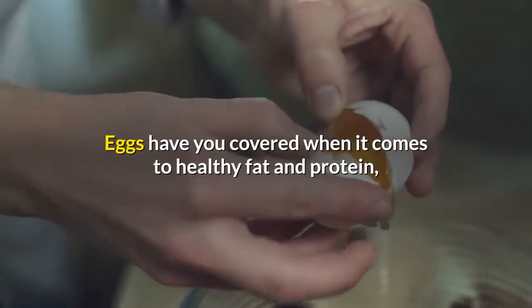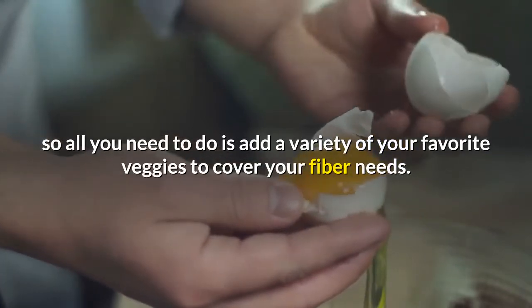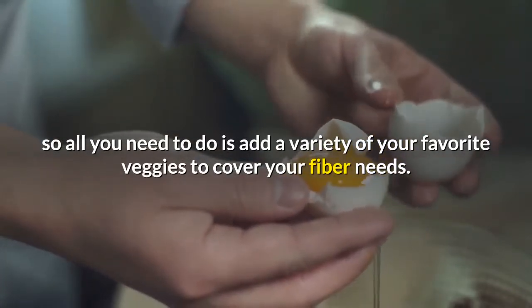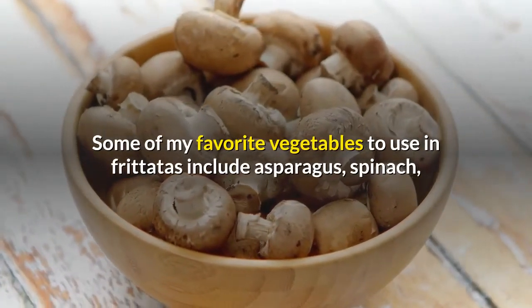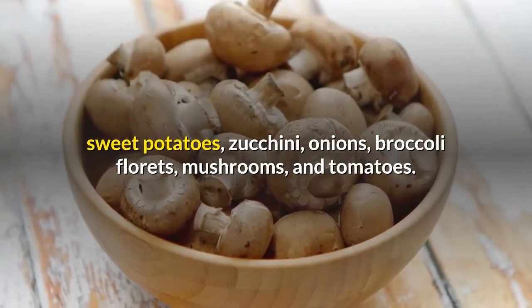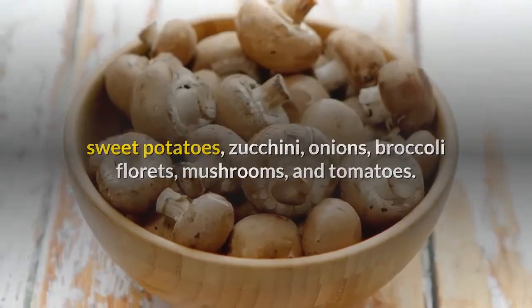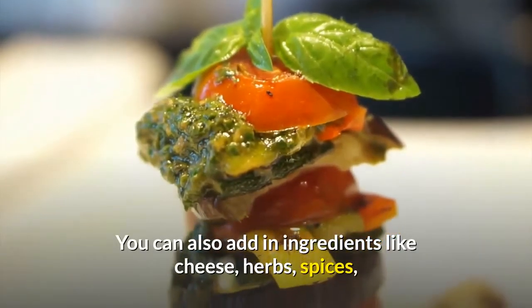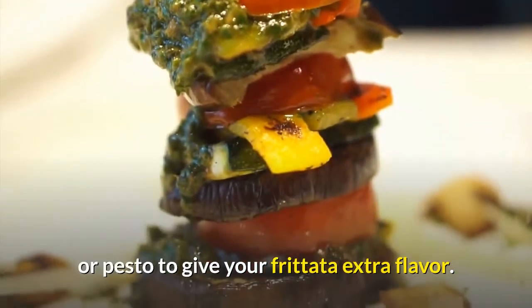Eggs have you covered when it comes to healthy fat and protein, so all you need to do is add a variety of your favorite veggies to cover your fiber needs. Some of my favorite vegetables to use in frittatas include asparagus, spinach, sweet potatoes, zucchini, onions, broccoli florets, mushrooms, and tomatoes. You can also add in ingredients like cheese, herbs, spices, or pesto to give your frittata extra flavor.